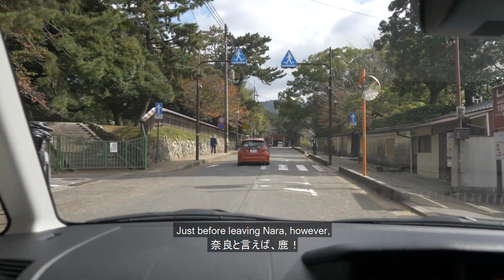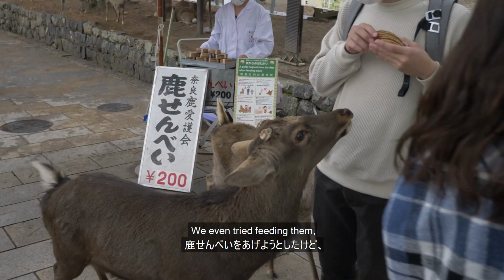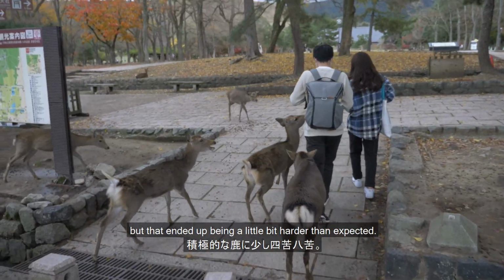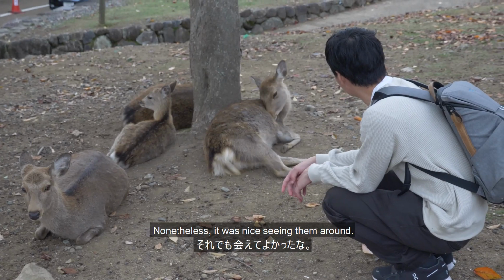Just before leaving Nara, however, we made sure to see the local mascots of the city, the deer. We even tried feeding them, but that ended up being a little bit harder than expected. Nonetheless, it was nice seeing them around.